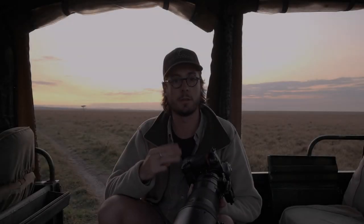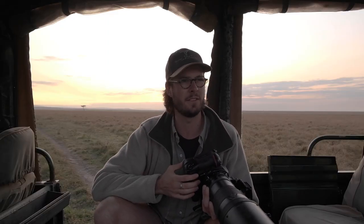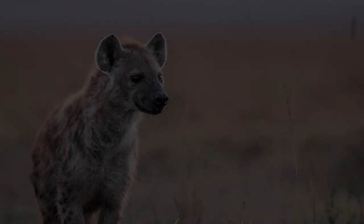That was great. Three hyenas were walking along the road right towards us. I was able to get some video clips and some pictures, but we weren't really aware they were coming because I was watching some topis as there were hot air balloons rising above them. But I think we're going to try and follow them because I love hyenas and I feel like spending the morning with them.